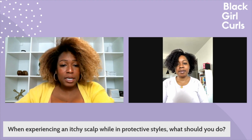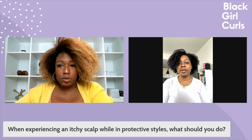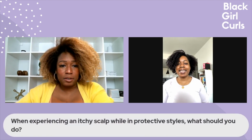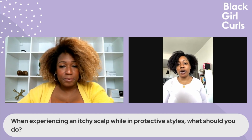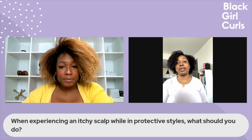When experiencing an itchy scalp while in protective styles, what should you do? I get this question a lot, and the number one thing to do is to not grab oil. Don't grab oil or additional products, but wash your hair. There are a lot of different reasons why your scalp could itch as a result of a protective style. It could be an allergy to the hair, an allergy to some of the products that were used, or your hair just really needs a cleanse because you have so much product packed on top after getting that install, or after applying so many things.